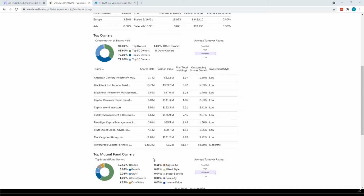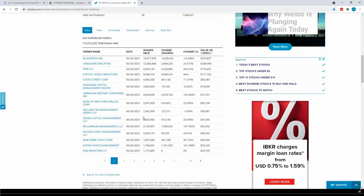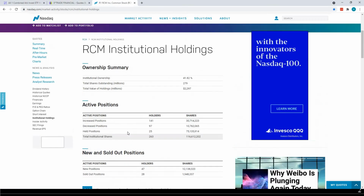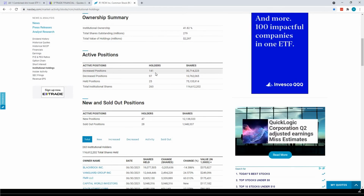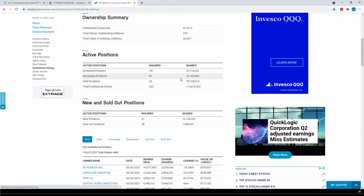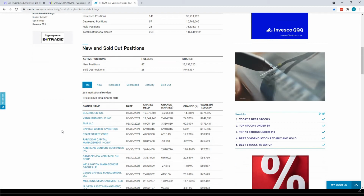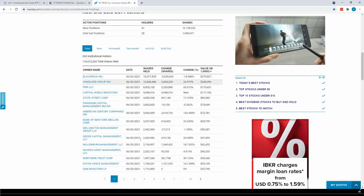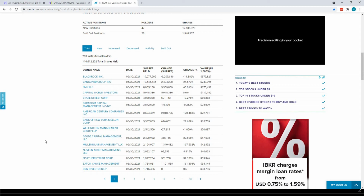Now, let's go back here, and then I'll show you one more screen. So if we look at the institution ownership, this is the NASDAQ website. So this is official numbers here. We can see 141 holders increased their share positions, compared to decreased positions, which was about 10 million. This was about 30 million. And then we can see most of the larger shareholders increased their position, and there were several new large position holders or institutions that acquired shares. So we can clearly see there is accumulation going on underneath the surface.